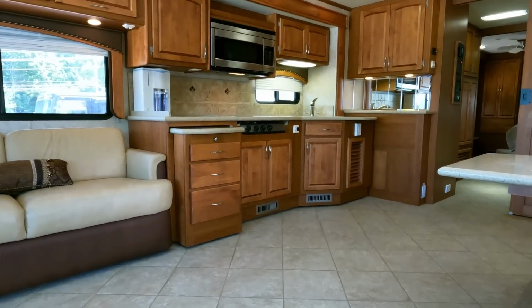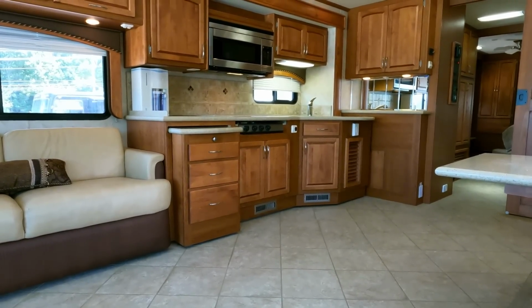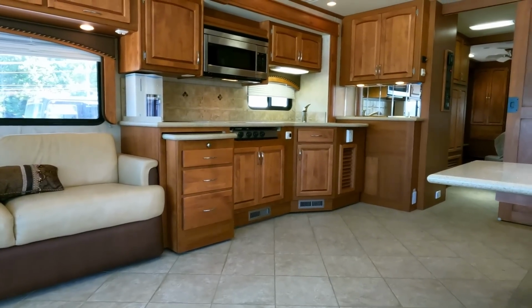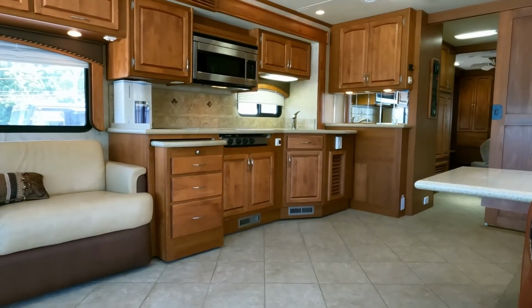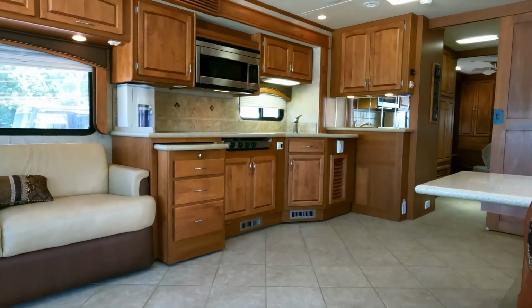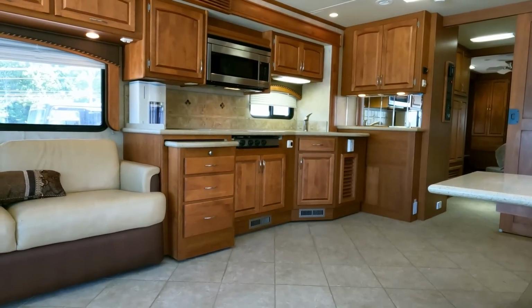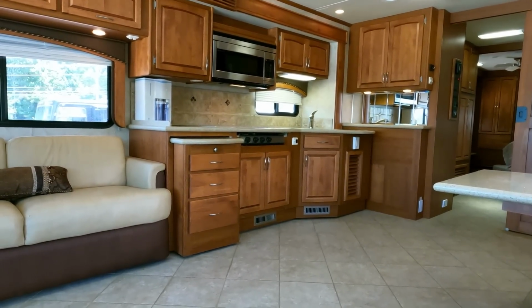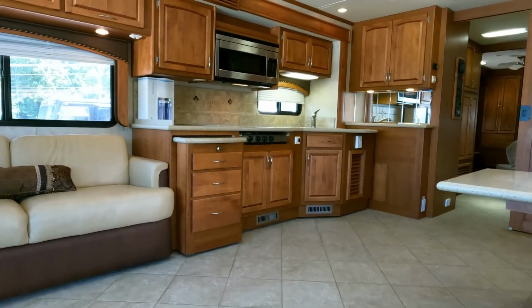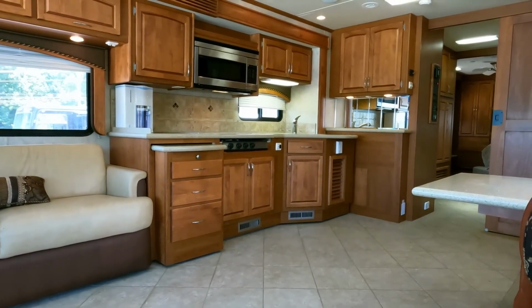We do ask that you make an appointment to test drive though, so we can make sure the unit's pulled out, got plenty of fuel, batteries are up. We'll try to have the unit cooled off for you, and all that good stuff. Now, if you just want to show up and look around, no appointment's necessary. But keep in mind, it takes a little bit to get these things ready, from show ready to test drive ready. So please be patient with us. But like I said, Saturdays, we do not do test drives.